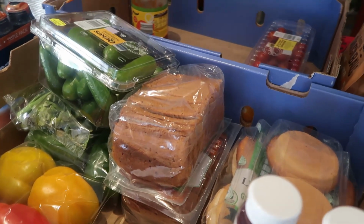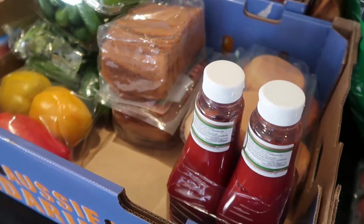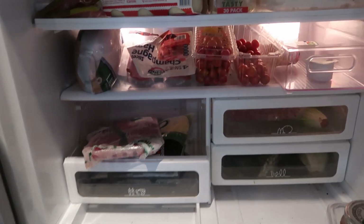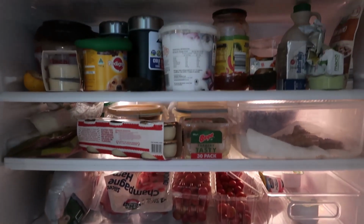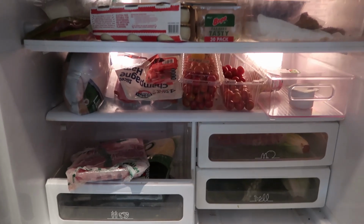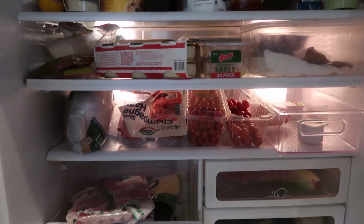My Costco that I have to put away, still waiting to be put away. Okay, this is a hot mess. This is because we didn't have time to put the haul away properly, so we just shoved it anywhere and now I have to fix this mess up and get it organized.